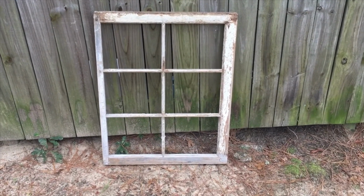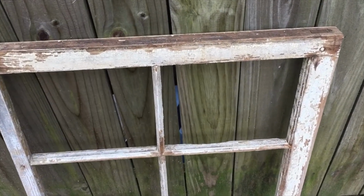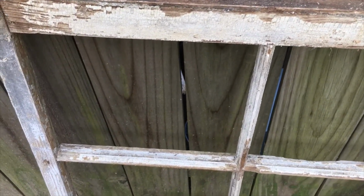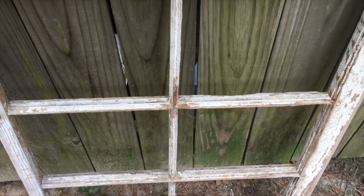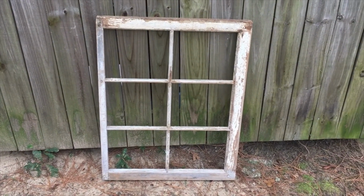So this is the window frame that I came home with from the Antique Tobacco Barn. It's just a frame. It has no glass in it, and it's old, and it's chippy, and it's just perfect. But it really needed to be cleaned up, and it needed to be sealed because the paint just flaked off, and so it needed to be sealed so it didn't make a mess in my house. So that's the first thing I need to do.